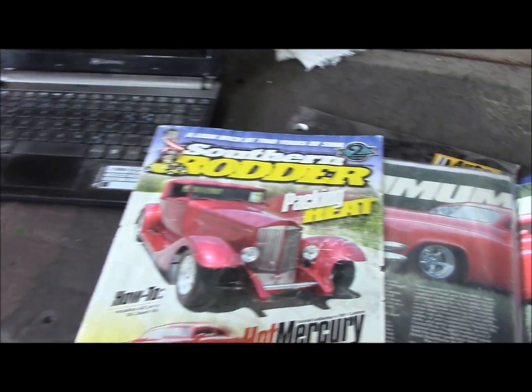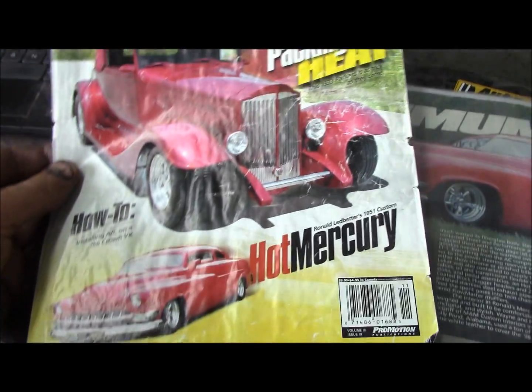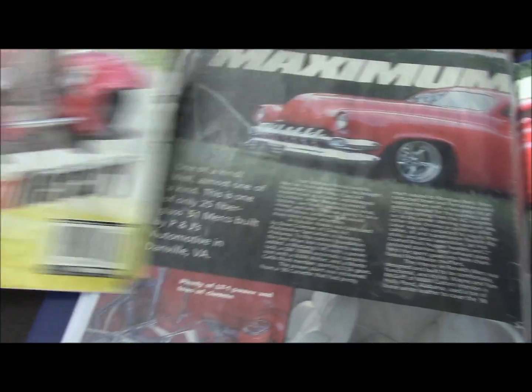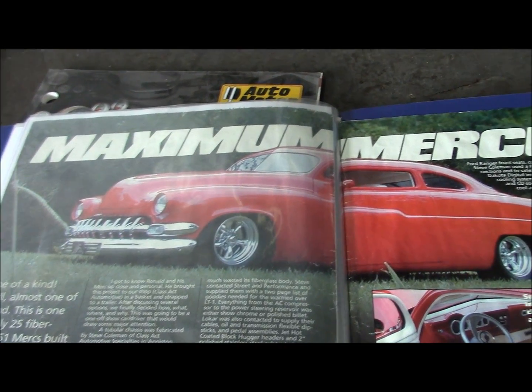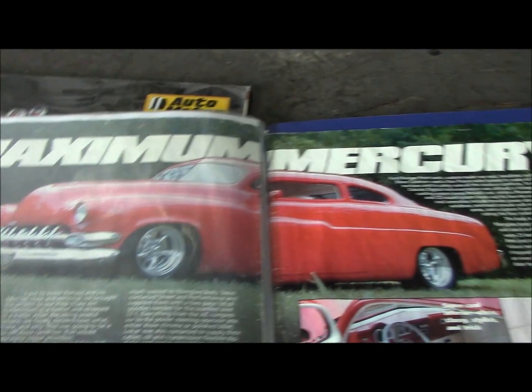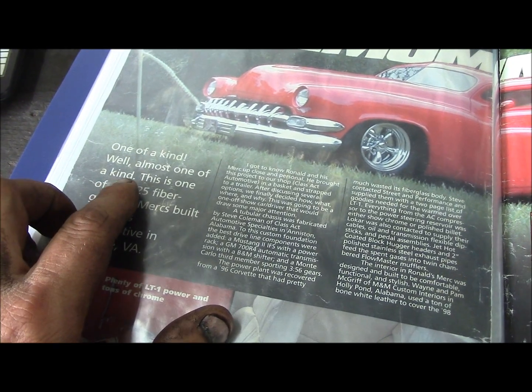So anyway, Gord got the magazine that it was on. It looks a little different now than it did then, but here we go. I'll share this with you. So there we go. It was in 2001. It was in Southern Rodder. And there it is right there. It's called Hot Mercury. And of course, you can see it never had the flames or anything, and the wheels have been changed. I mean, everyone who gets a car usually adds their own personal touches. So they call it the Maximum Mercury right here. And it says here, one of a kind, well, almost one of a kind.